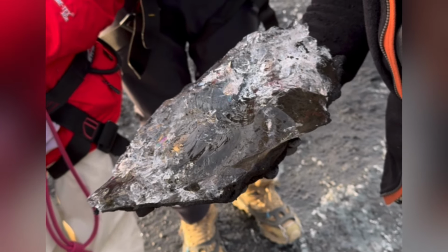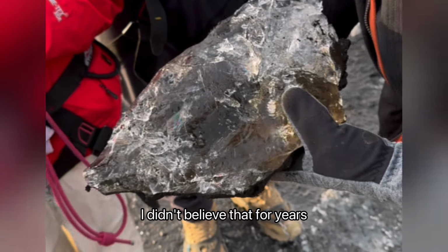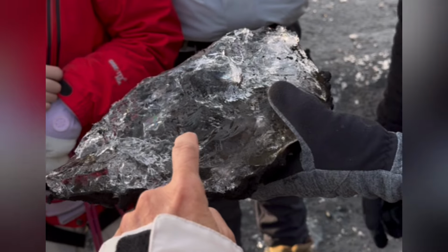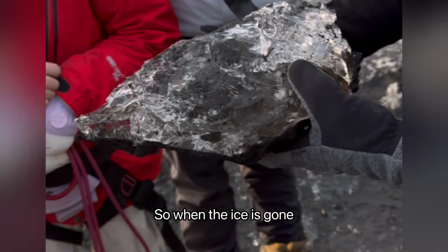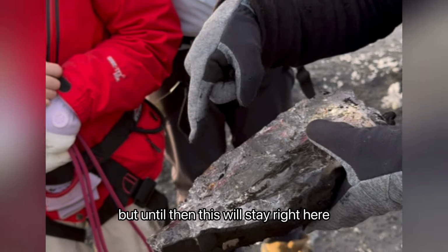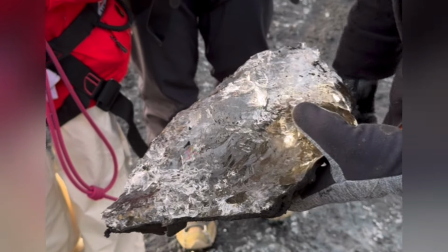Oh, really? Yeah. Well, really, yes. I didn't believe that for years. But the sun will melt it. That's when it disappears. So when the ice is gone, the rainbow goes. But until then, this will stay right here. And the other rainbows inside, they will be there.